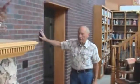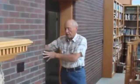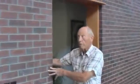Okay, this Trombe wall is solid masonry. It's 1 foot thick, totally filled with concrete and rebar. It's structurally a very important part of the house, but it's what we call our central heating system.